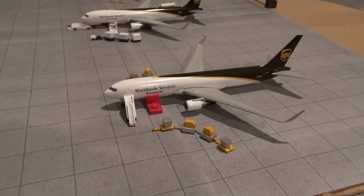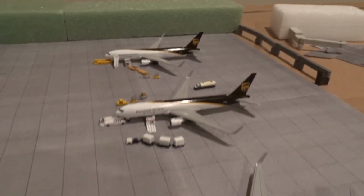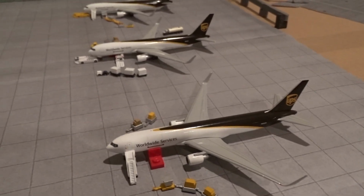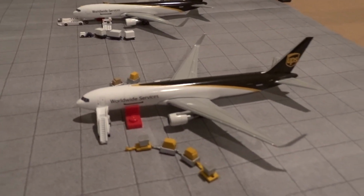Okay, and then we have the one in the front, my third 767. I had a fourth one as well. Actually, I have 5 total. I had a fourth one with winglets. I sold that one. And then I have one without winglets, but I didn't put it in the update because I'm limited on space. But that's besides the point.